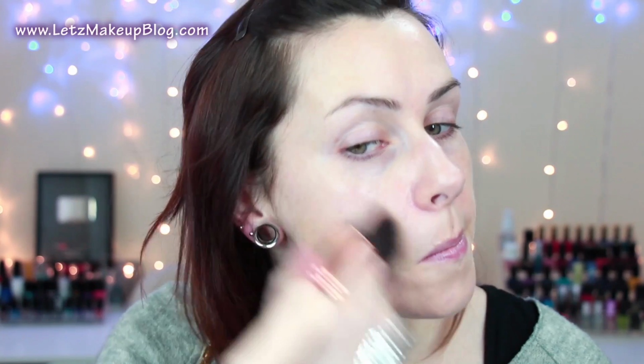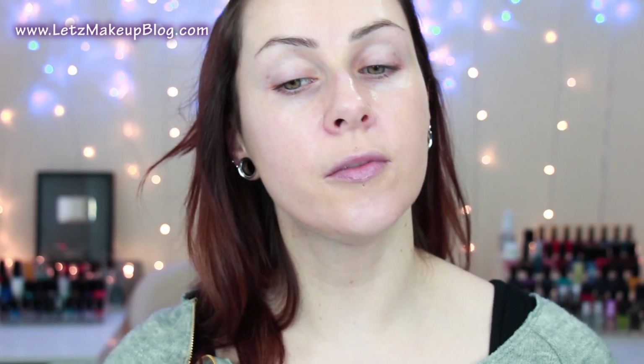I'm just putting this on clean skin. I'm not bothering with primer or anything like that, because I kind of want to see how it wears myself throughout the day. So it's not the darkest in the world by any means, but it is a little bit too dark for my own neck, so I'll probably bring it down a little bit onto my neck, so that I don't have like a floating head.